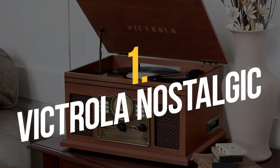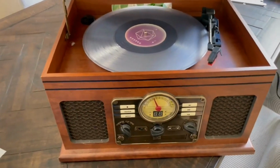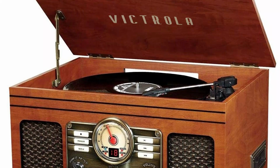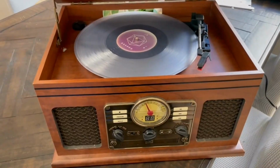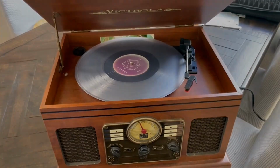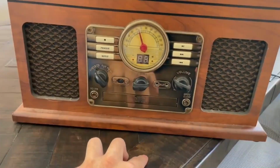1. Victrola Nostalgic. With retro exterior styling and contemporary interior features, you may choose how you want to listen via vinyl records, CDs, cassettes, AM/FM radio, Bluetooth, or the 3.5mm aux/headphone jack. No other tools are needed. Set it up quickly and start using it. This record player is a terrific value and is perfect for both novices and vintage fans because of its retro appearance and current technology's convenience.